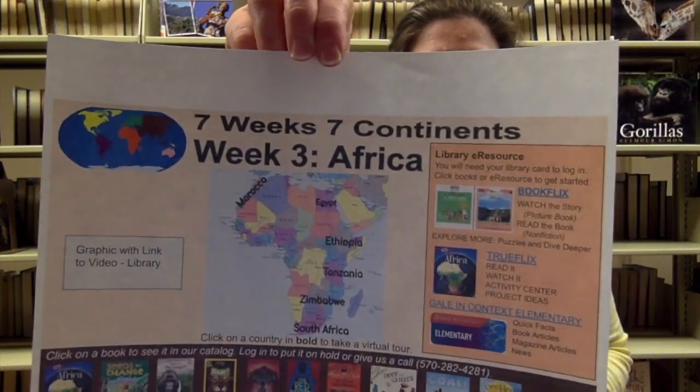And if you visit our website, you will find a link for this page. And it's actually interactive. You can't tell from here, but the link will bring you to an interactive library. There'll be virtual tours all across Africa. There's links to some of the library's e-resources. There's some book suggestions, and those link to our catalog. And there's a map of Africa.